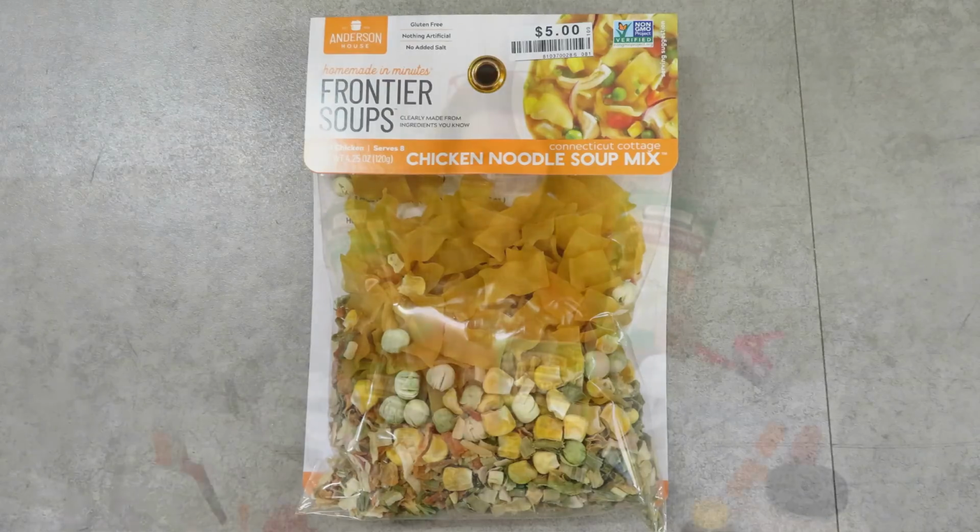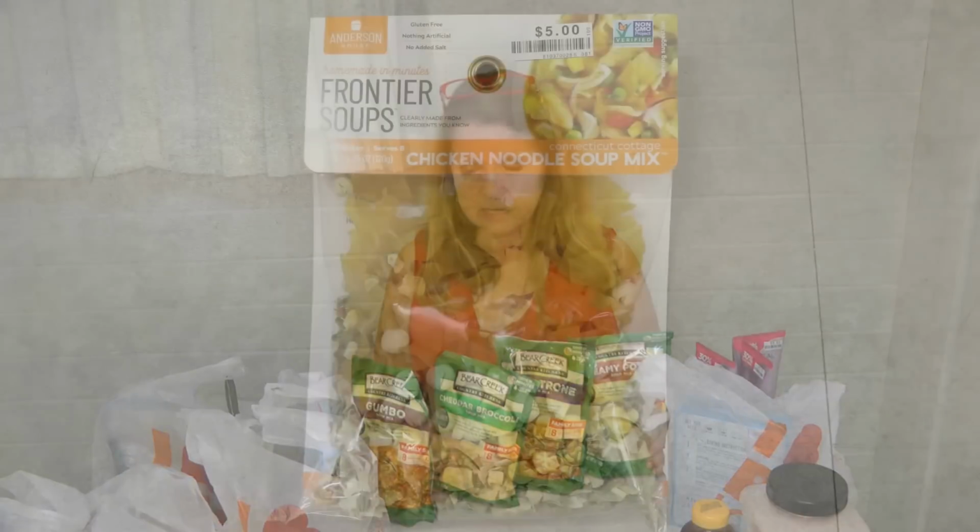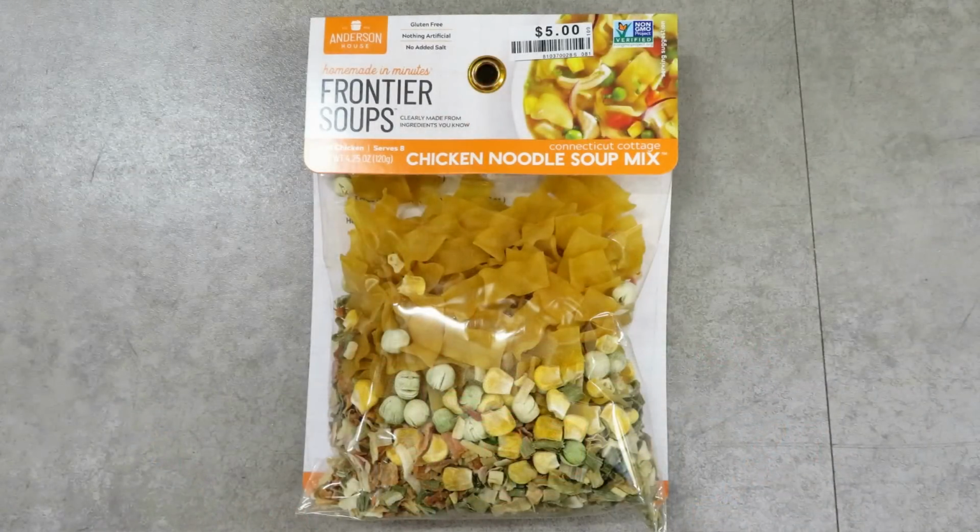The Bear Creek soups are 10 and 11 ounces and they already include everything. Yes, you can add more if you want to, but they're already a bigger, better, more filling meal right from the get-go for less money. So if you can only pick up one package at a time, I would certainly choose the Bear Creek over the Frontier brand.